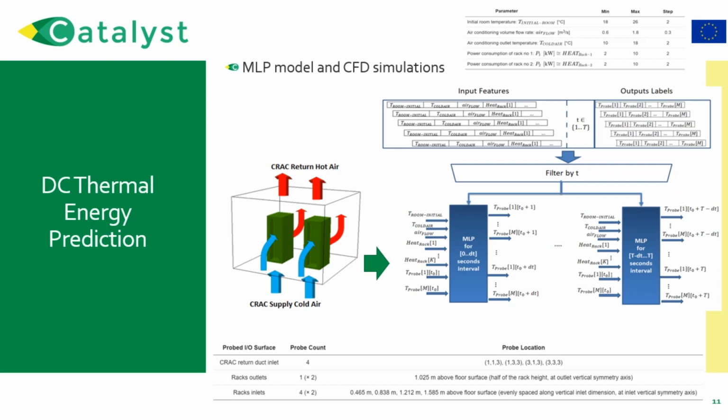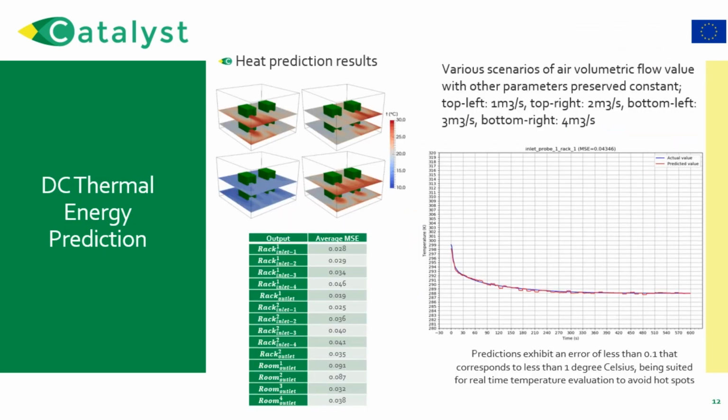The generated data are fed to a neural network-based infrastructure with the goal of predicting the heat distribution in the server room and the temperature of the generated hot air. The forecasting infrastructure is based on neural networks of type multi-layer perceptron featuring 4 fully connected layers of neurons of type rectified linear units. In this slide we show the obtained heat prediction results in a case study in Poznan Pilot DC. We varied the 5 input parameters of the computational fluid dynamics simulation to generate 3,125 different scenarios, each scenario being run over a period of 600 seconds to compute the temperatures for the 14 probes at each second, thus generating 8,400 output values.